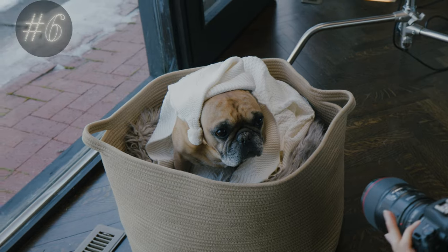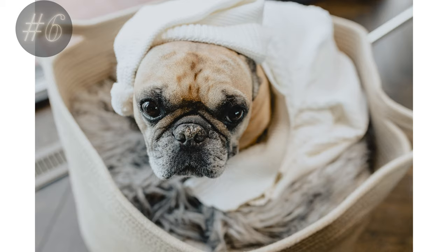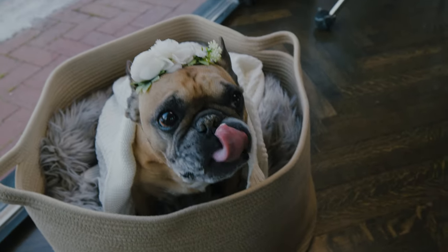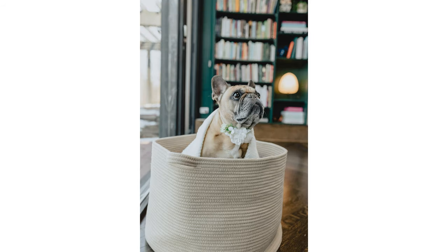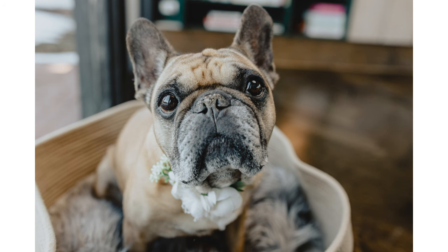For the composition, focus on the baby's face and features, particularly their eyes, mouth, and jowls. Here, baby. Watch out. There he goes. Oh my goodness, so handsome. Experiment with different angles, top down and 45 degrees tend to work best.